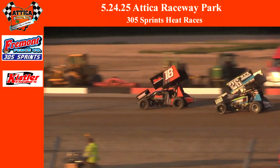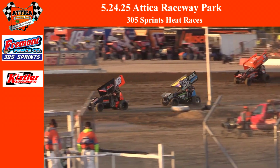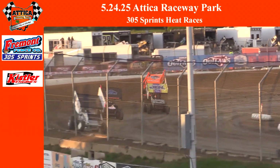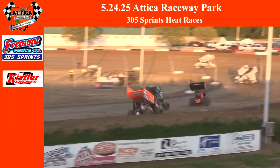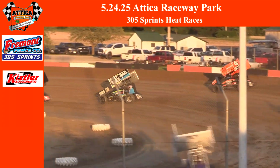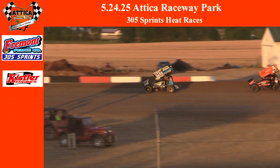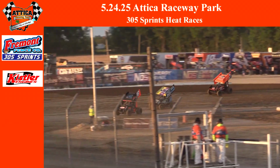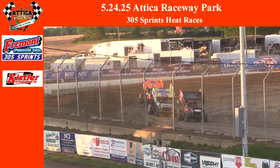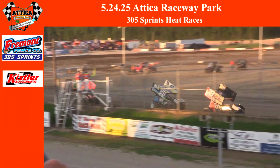In turns 1 and 2, now Miller down, takes a peek to the inside of Ben Watson in 3 and 4. Keckler right on his rear bumper again. Bounces off the cushion in turn 4. Out front, Jimmy McGrath Jr. continues to fly in that lead over Logan Reel. The top 2 have pulled away. Ben Watson, oh, hang on, Logan Reel off the high side into the front stretch wall in turn 4.